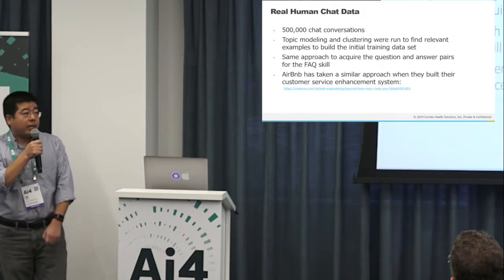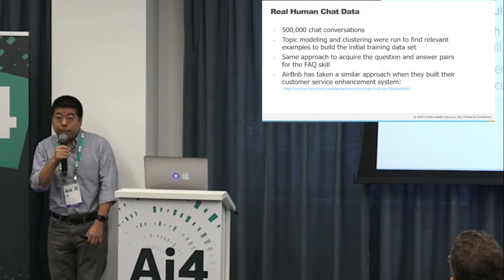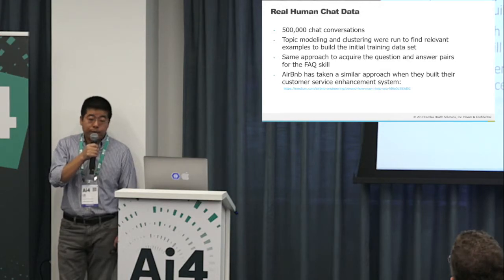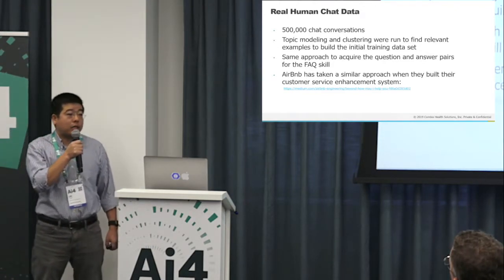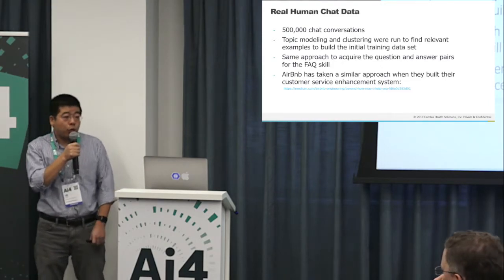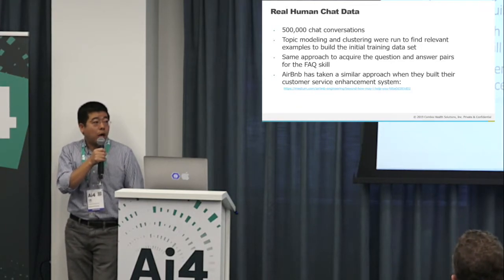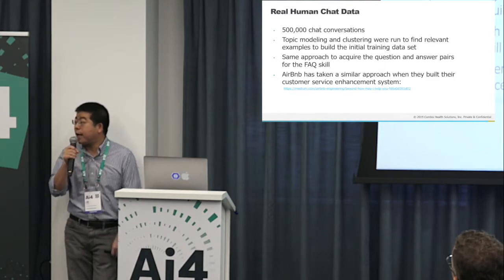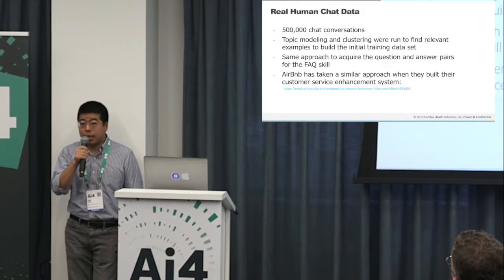So, real human chat data. On our health plan website, regions.com, we have a chat functionality. So our health plan members can chat with us via that chat. In 7 years, I think we have a total of about 500,000 chat conversations. What we used that data for is we run topic modeling and clustering to find relevant examples. For example, we want to learn how people ask questions about finding providers. So that's where the source is. So we learn different patterns so that we can generalize them.